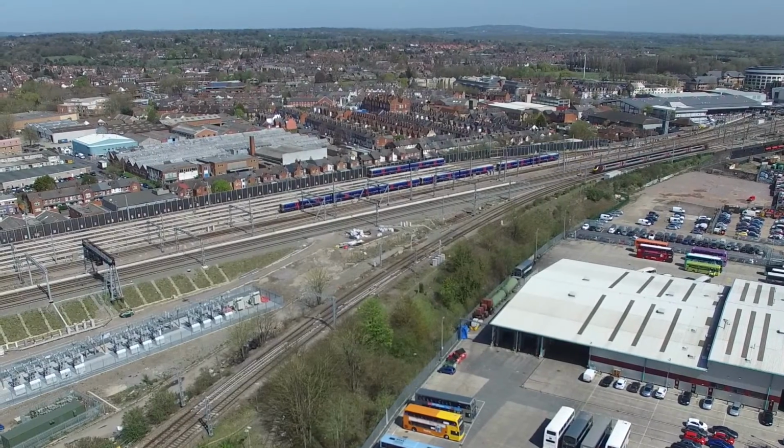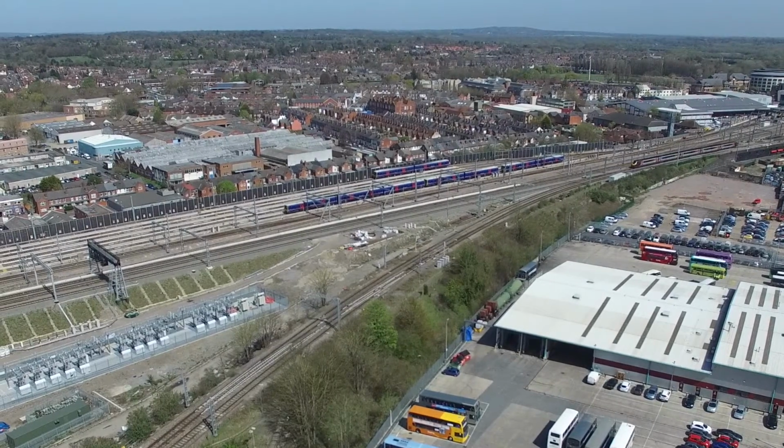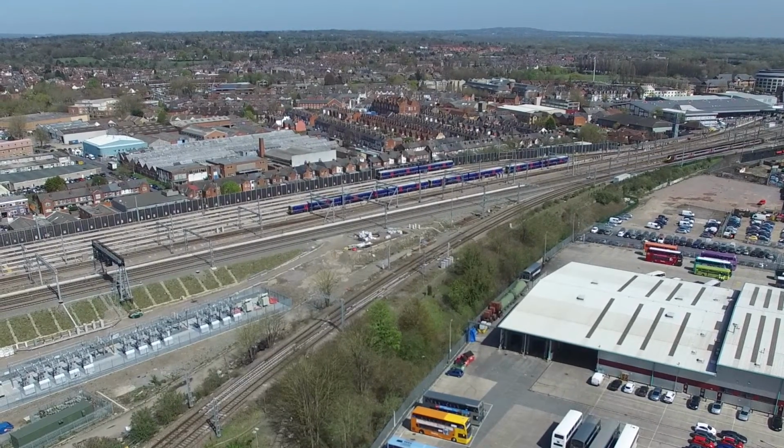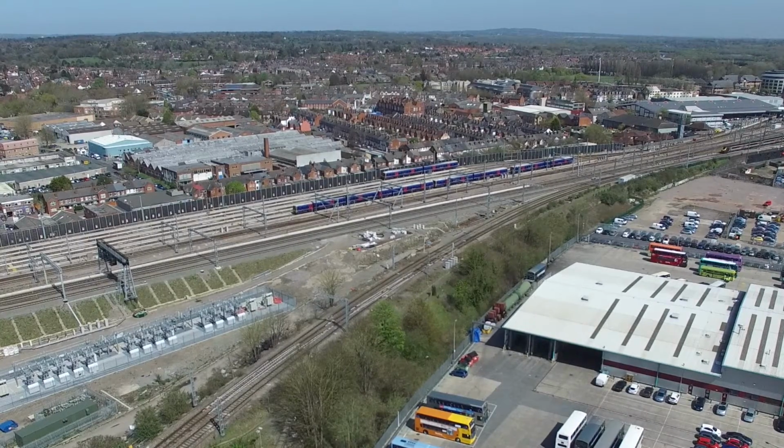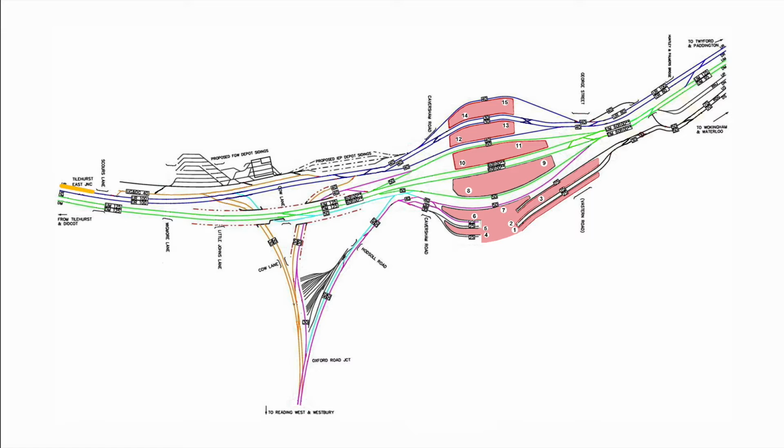Trains from the Midlands run into Reading station, normally using the slow lines from Didcot. They cross the down slow on the flat, but then pass under the two fast lines, a manoeuvre previously made without the benefit of grade separation. Trains then run into platform 8.